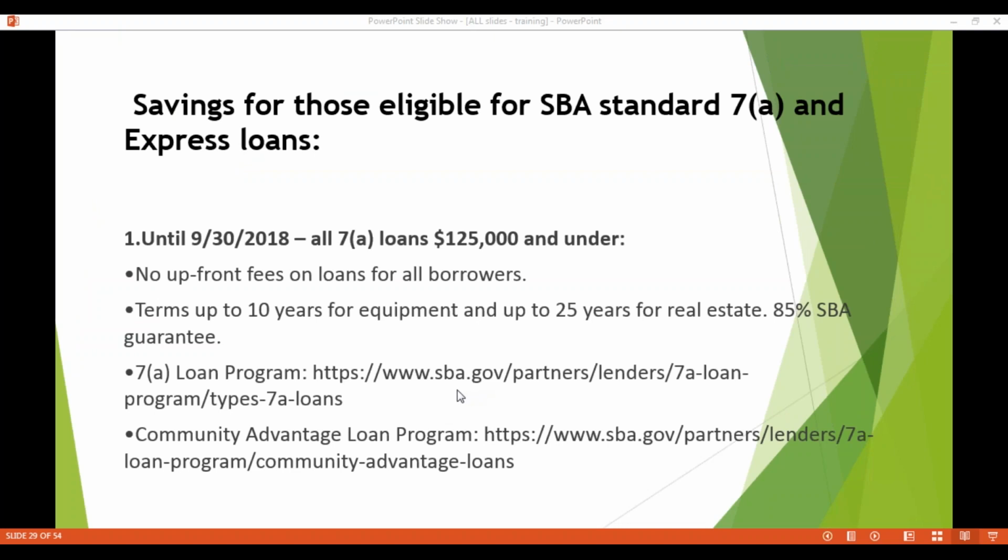All right. Savings for those eligible for SBA Standard 7A and Express loans. Until September 30th, 2018, for all 7A loans, and this is for everyone including veterans, $125,000 and under, there are no upfront fees on loans for all borrowers. Keep in mind, most SBA loans have something they call an upfront guarantee fee and a maintenance fee. So this slide is saying that the upfront fee for loans that are $125,000 and under, this is for everybody, are waived. Terms are up to 10 years for equipment and up to 25 years for real estate, with an 85% SBA guarantee. For more information about our 7A loan program, our website is listed there, and also our Community Advantage Loan Program, whose website is listed there as well. Next slide.